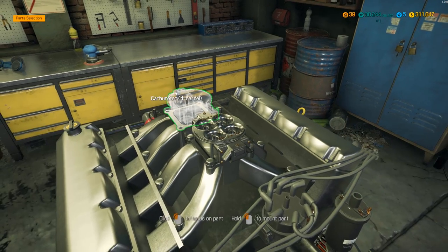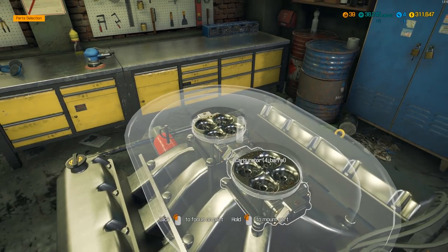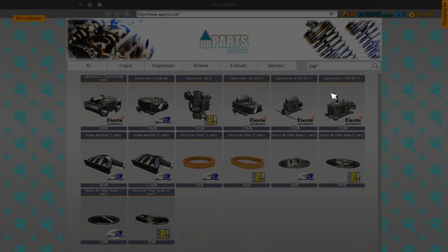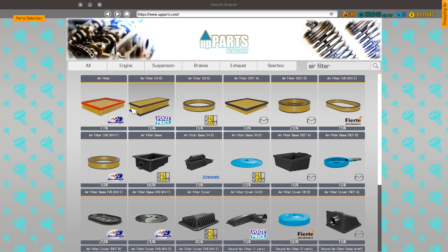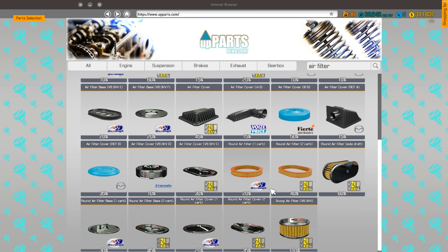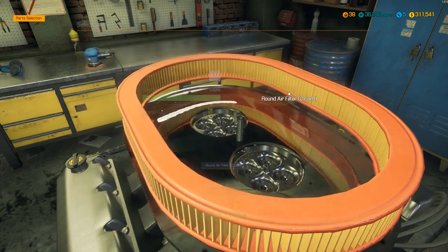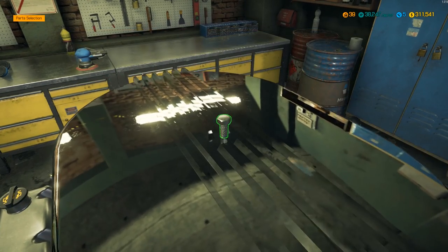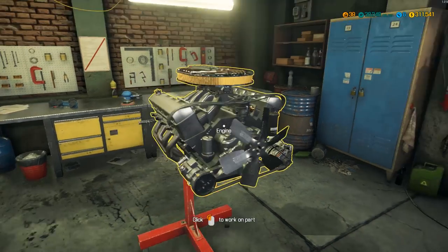Now, there are two kinds of Bosses. There's the Boss 302 and there's the Boss 429, which is a little more power. More power. But other than that, it's nice. Alright, so air filter base. Air filter. We're going to need the two carb. There's the filter. And then we're going to need a little cover for it. Boom. And we're going to need the... Where are you at? There you are. Boom. There you are. Sexy. Nice. Awesome sauce. Hey, look at us. We're all done with this. Look how pretty you is.